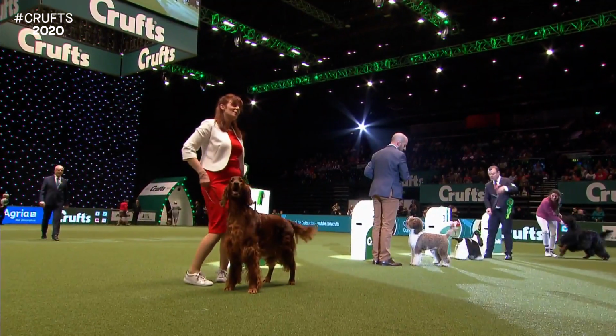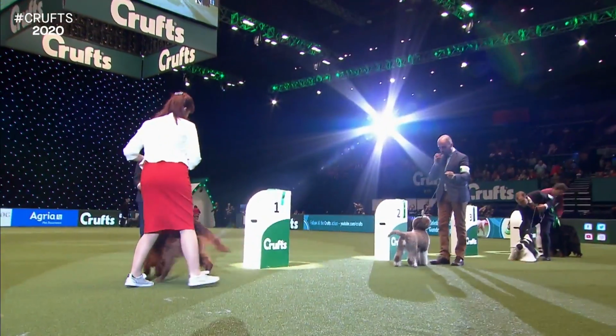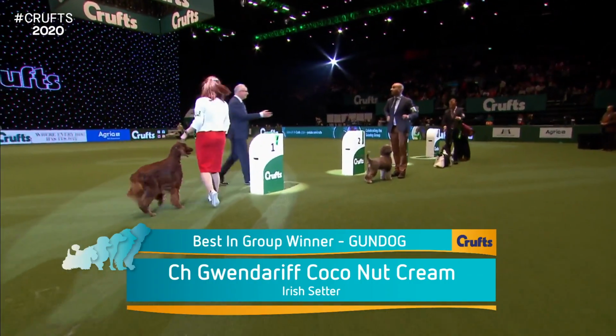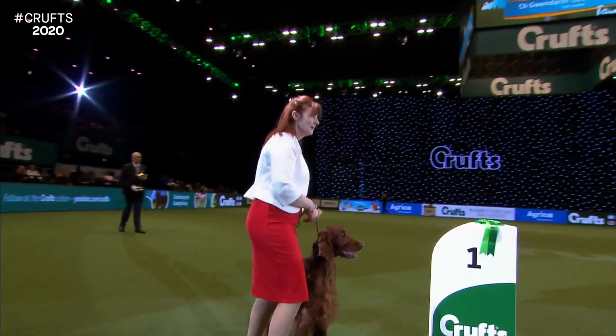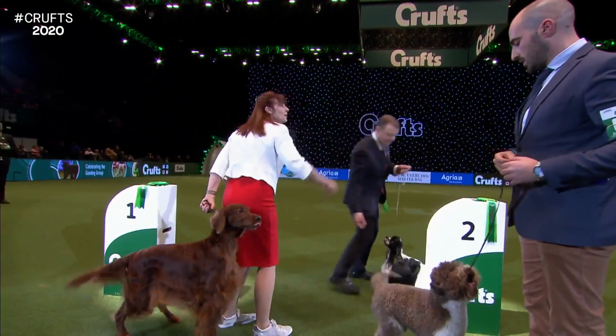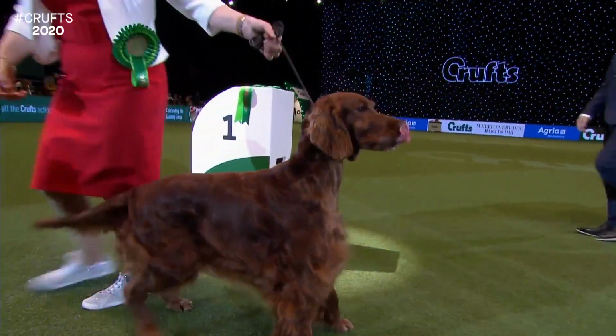So here we have the winner of the Gundog Group here at Crufts 2020, the Irish setter, show champion Gwendolyne Coconut Cream. Handled in the ring by breeder Diane Ritchie-Stewart, owned by Deborah Armitage, and put through today by Jackie Lorimer, who won Best in Show here with Caspian's Intrepid and Danaway Debonair.